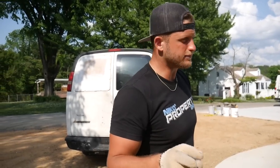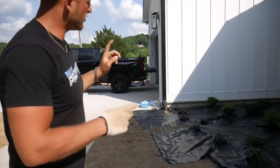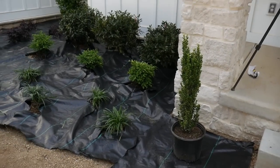But anyways, I got more topsoil here. We've got this part done as well. We got the side done as well. Just need to go buy maybe another 20 or 25 feet of this stuff.